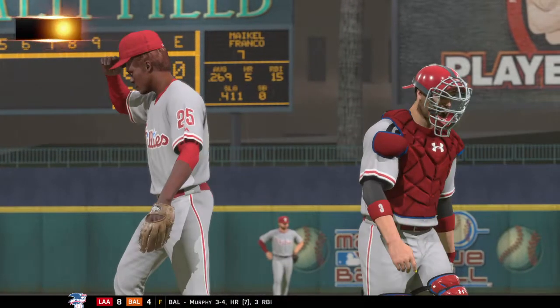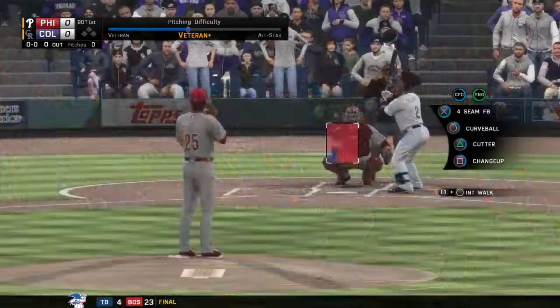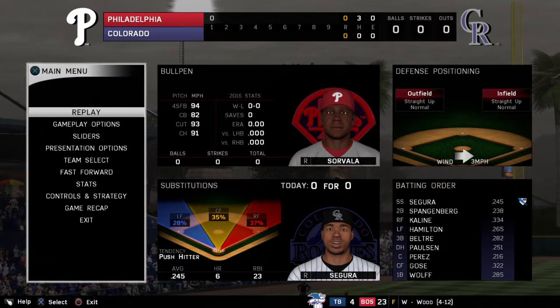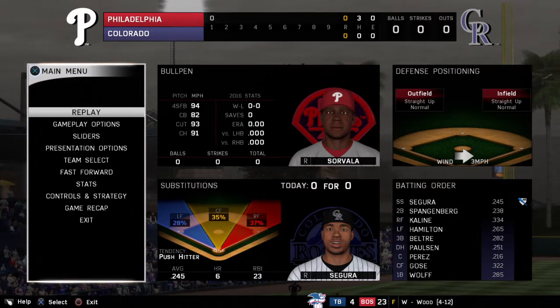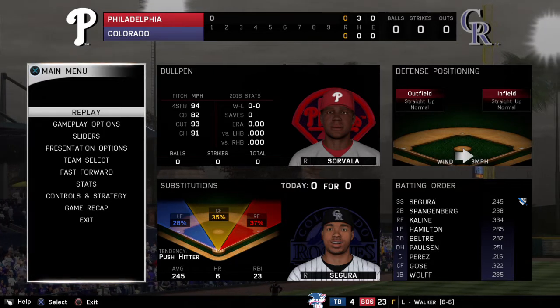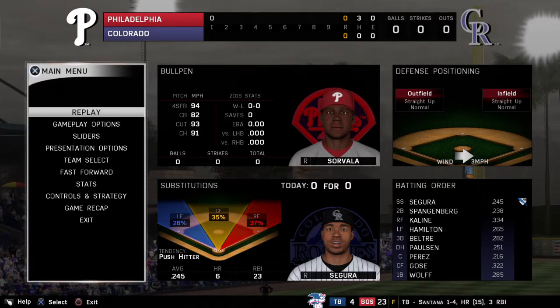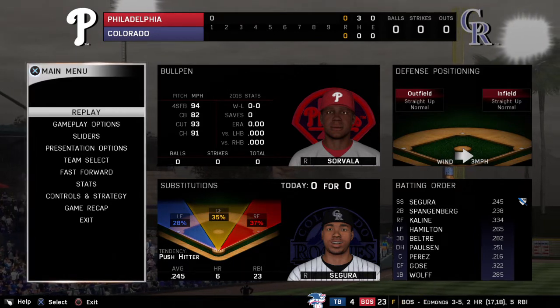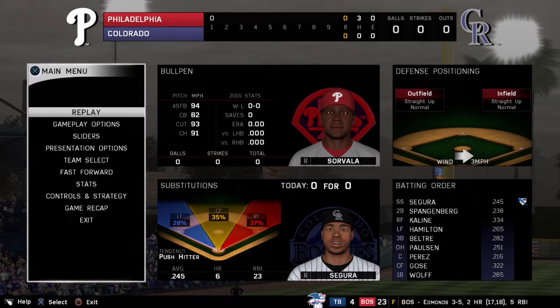James Sorvala, a right-hander from the state of Maryland, is on the mound here. Eric, any thoughts? Well, guys, he's making his big league debut here on the mound. He's going to have a lot of adrenaline. He's going to have a lot of nerves. He's going to have to be able to contain all of that so he can go out and be effective. Going to be tough to do, and that may be his biggest challenge all game long.